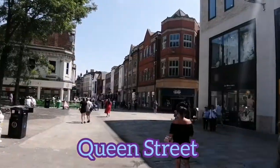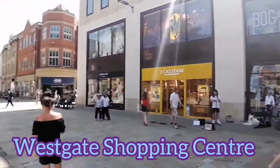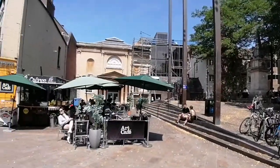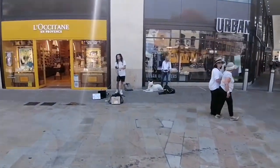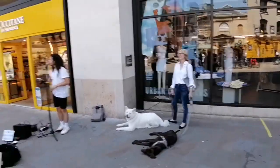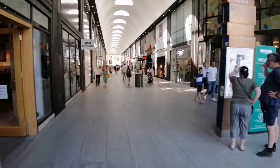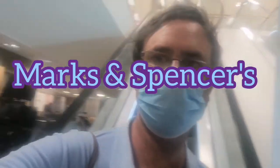Queen Street, and we're just outside Westgate Shopping Centre here. Well worth a visit there. John Lewis next and everything else there, the main shops up there. You've got Marks and Spencer's, right outside the Baptist Church here. There we have another landmark there. Starting up here, and you've got the dog watching. Two dogs. Having a bit of fun there. On the bus route here as well. Marks and Spencer's here.